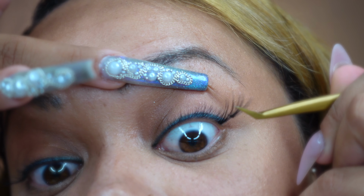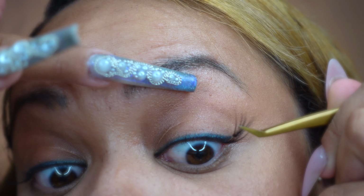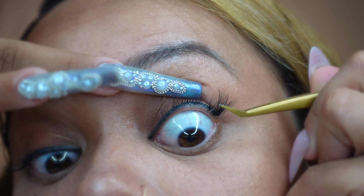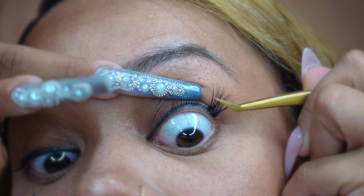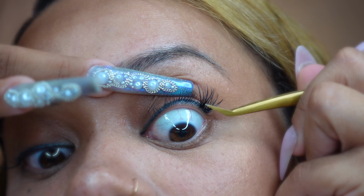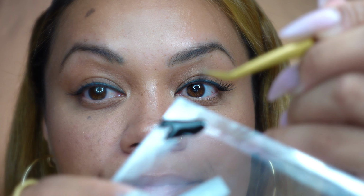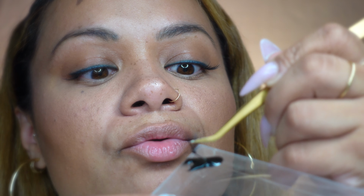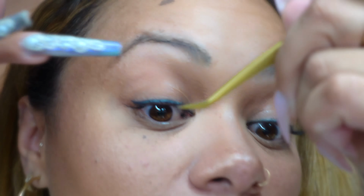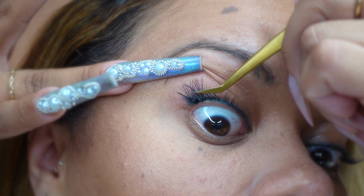And again, I'm gonna lift. Oh, I can't see. I'm gonna lift and glue. Pull. I like to pull. I'm gonna glue it right next to it. Okay, same thing. Dip again. I'm gonna take it, I'm gonna scoop. I have a little bit. Cluster. Pull. Glue.